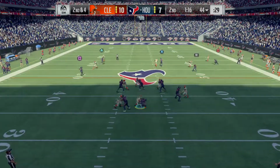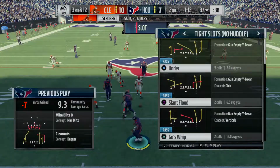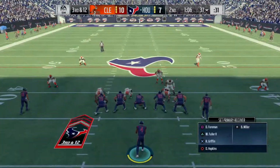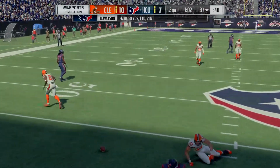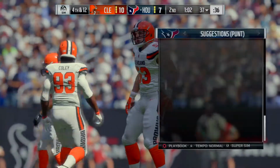Here's Watson now on 2nd down. And no escaping this time as he'll go down. They got him for a sack. Joe Schobert coming on the blitz. He gets him for a loss of 7. Throwing on 3rd down, Watson. And incomplete. The contact made the ball roam free and brings up 4th down.